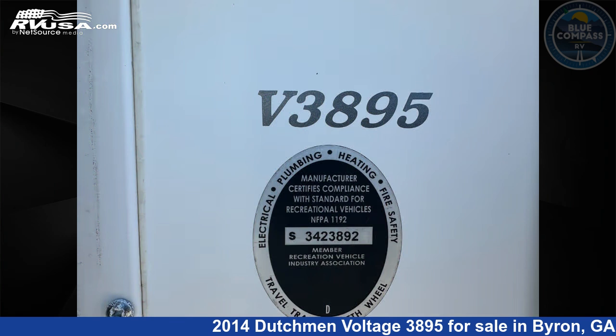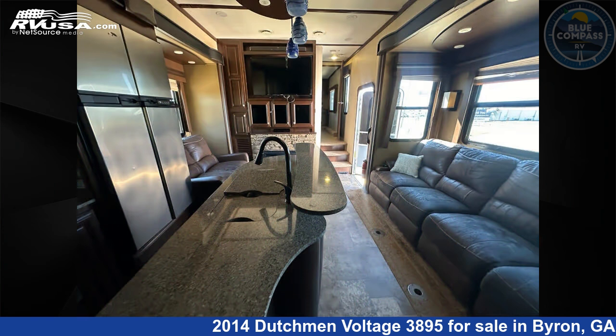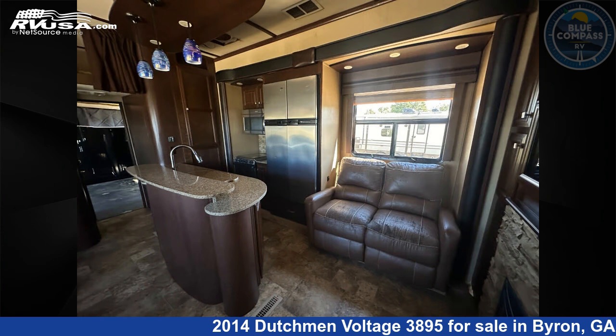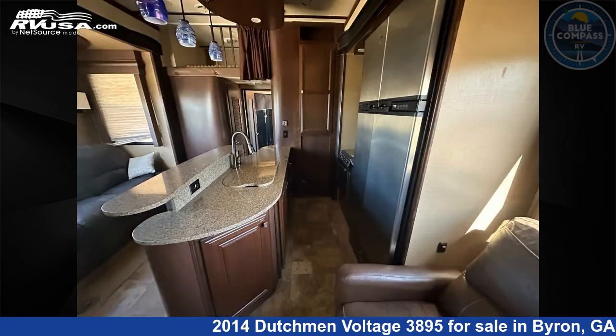This used Dutchman is 41 feet 0 inches in length and features sleeps 8, slide-out, and 160 gallons fresh water capacity. The floor plan layout of this fifth wheel features bath and a half, front bedroom, loft, 2 entry/exit doors.